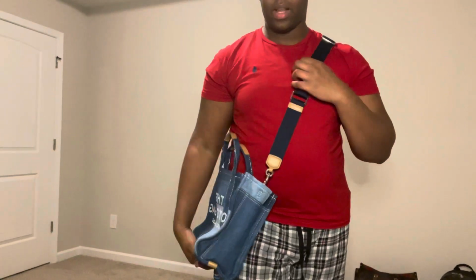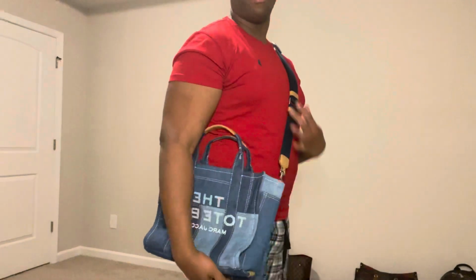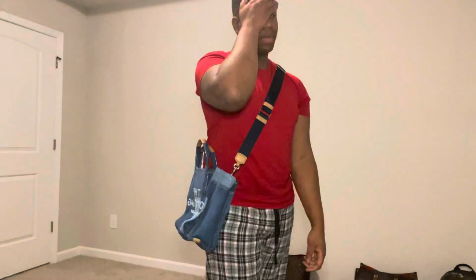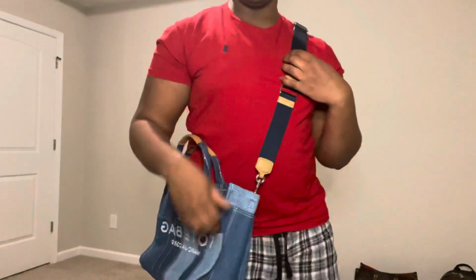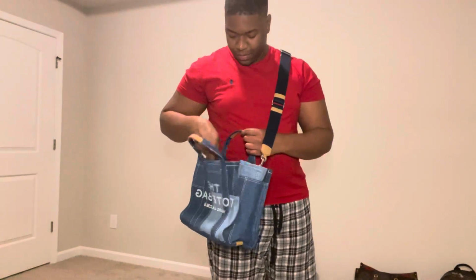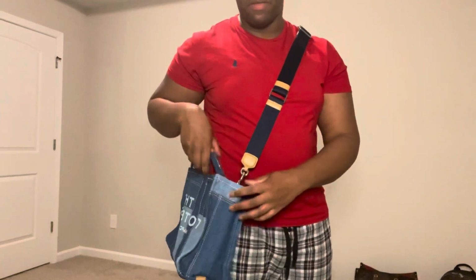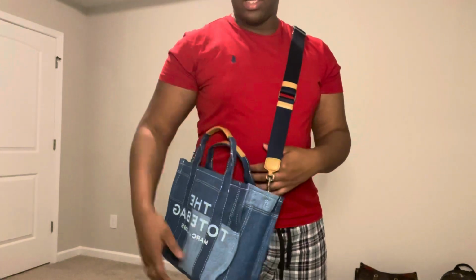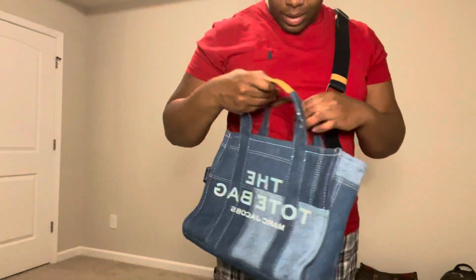Okay, guys. So right now I do have it adjusted to, I would say, its maximum length, and I am about 6 feet tall, about 190. So this is how it looks on me. Mind you, I know my outfit, I'm looking pretty shot out, but this is pretty much it. I like it. It's very comfortable. It's very, very lightweight. So yeah, you guys, that would be the tote bag. I think this will be in a size small.